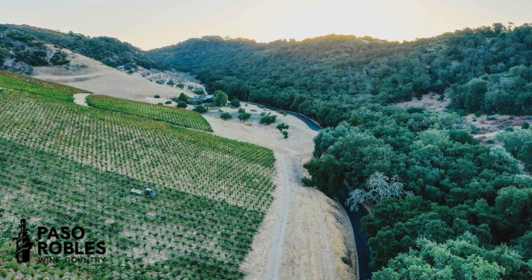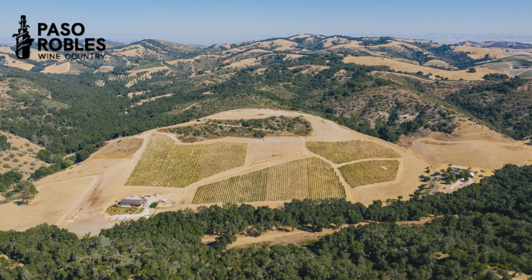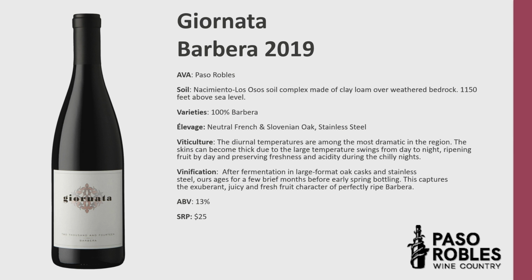South facing. And then finally, as we look at another angle of it, from far higher up, looking toward the mountains to the north, really one of the most spectacular sights in Paso Robles.